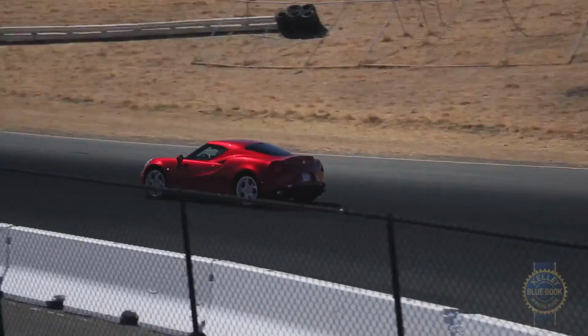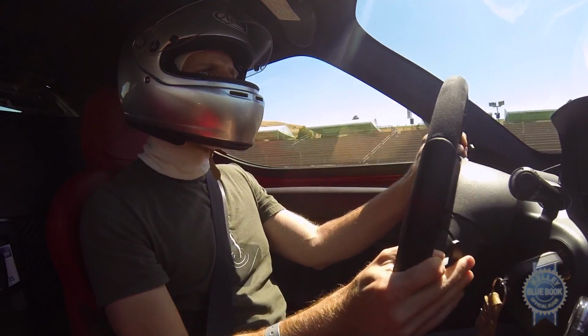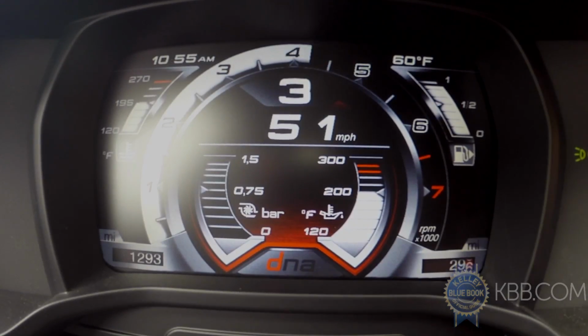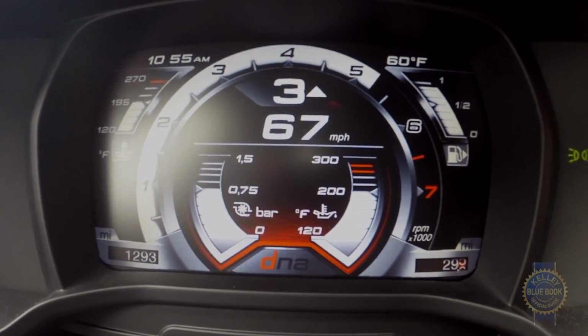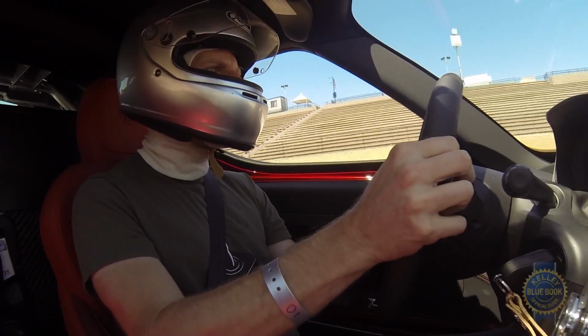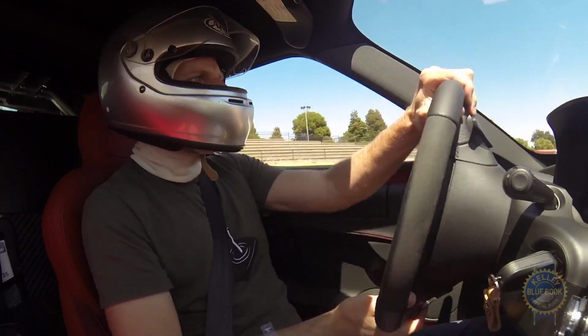Okay, so in regular mode, stability control is pretty darn intrusive, so it might be time to switch up to dynamic mode. Let's do that. There we go. Yeah, that feels better. Hard braking. I think I could be braking later. The brakes are excellent.